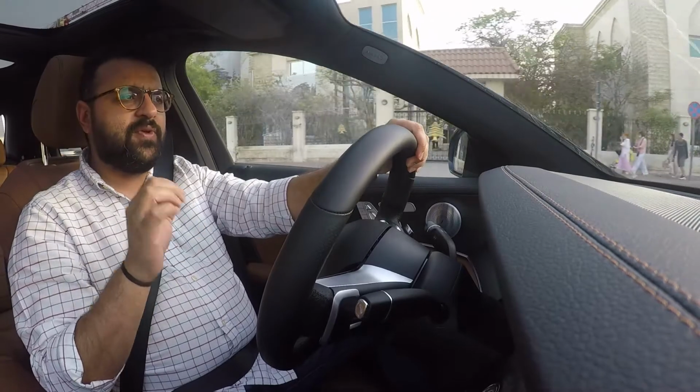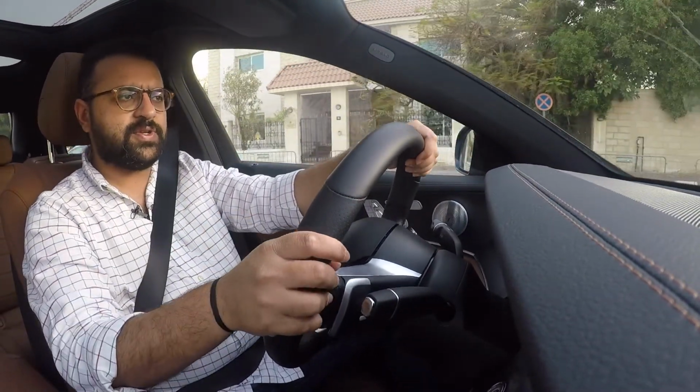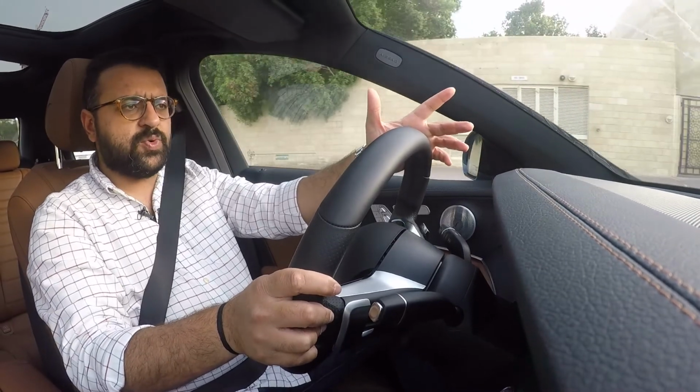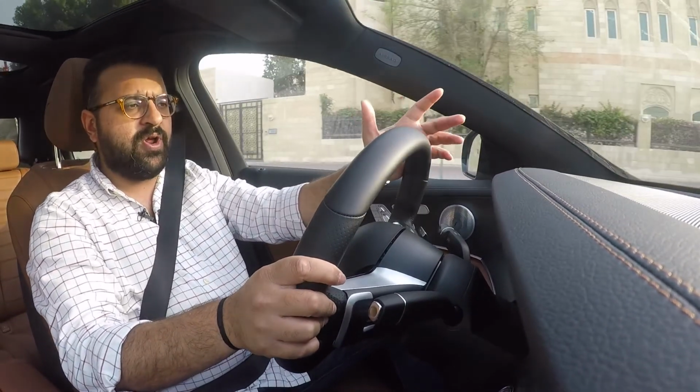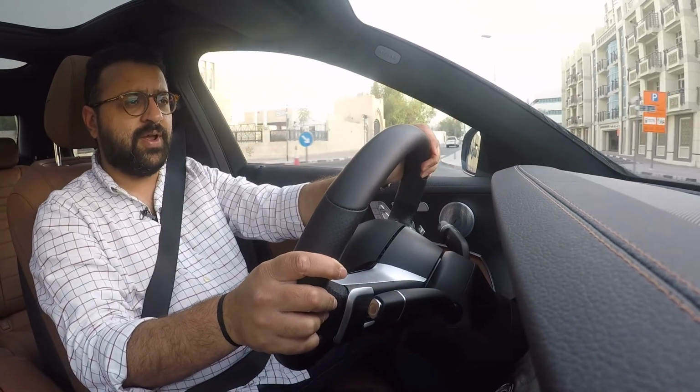The E Class starts at 250,000 dirhams, but the E300 with the current options that I'm driving is priced at 325,000 dirhams. That's a whopping $88,000. Now you're going to be asking me, is it worth it? Is it worth paying 325,000 dirhams or $88,000 for an E300?